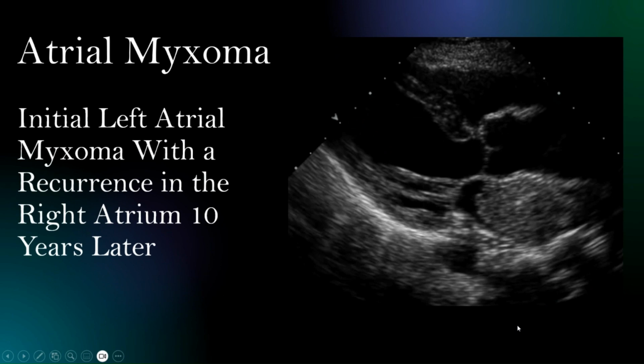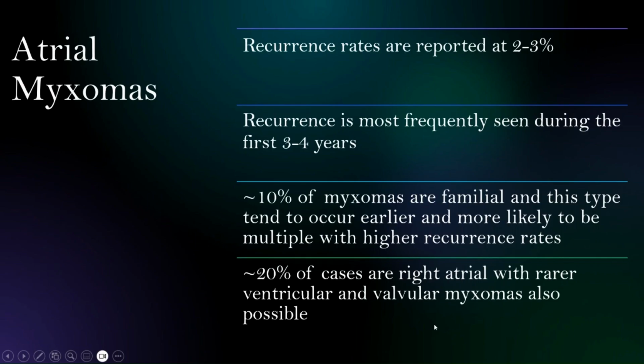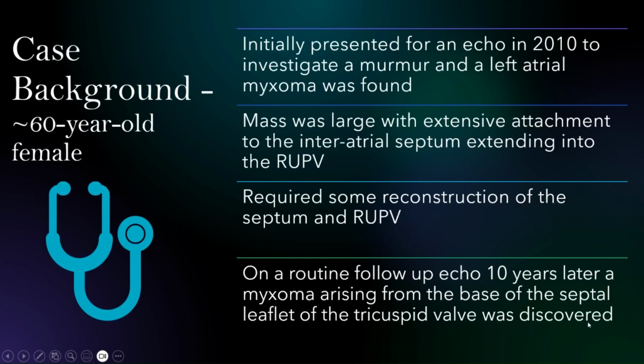Today looking at a patient with left atrial myxoma, but then actually had a recurrence 10 years later in the right atrium. In terms of atrial myxomas, the recurrence rate is reported to be around 2 to 3% and more commonly seen in the first few years. Around 10% of myxomas are familial and this type tends to have a higher rate of recurrence. And around 20% of cases are actually right atrial, with even rarer ventricular or atrial myxomas also seen.